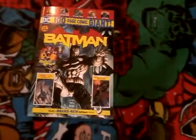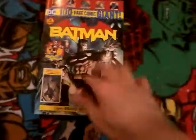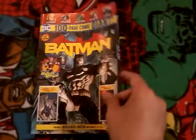So, hey, that's kind of cool. They made me wait a few minutes and I looked up and saw they had the comics. So I grabbed it because I didn't think they were coming out until July, so I was going to wait. But all right, Batman. Okay, here we go.